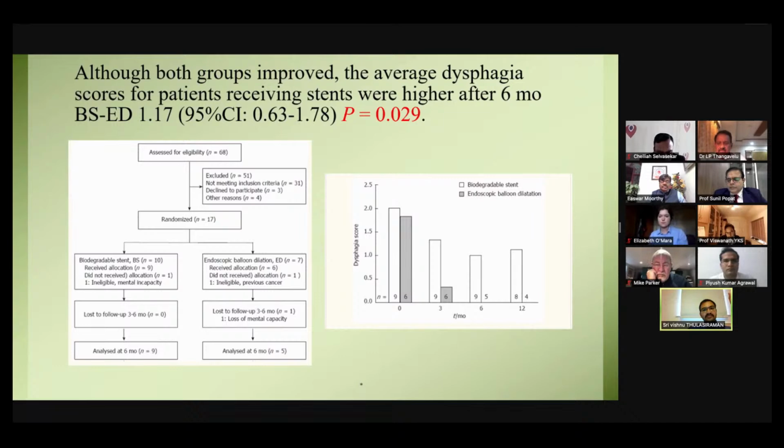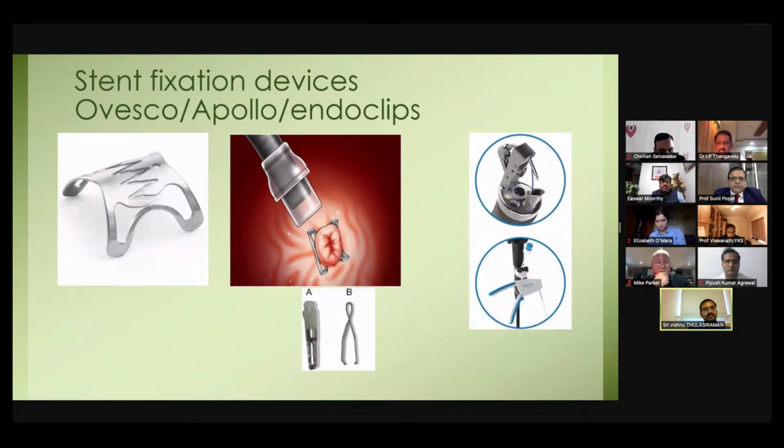As you would see from what Elizabeth showed in the pictures, there were some clips, which Prof has used purely to prevent the stent from migrating. These are the latest ones, called the Ovesco clip. And you can even use the endo clips. And the one on the right-hand side is the Apollo suture technique. But as you would see from this case scenario, whatever you do, the stents still get migrated.